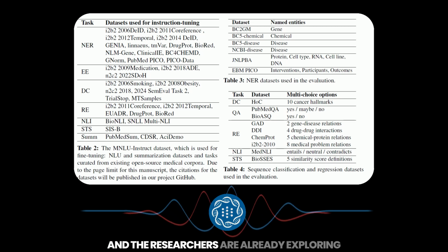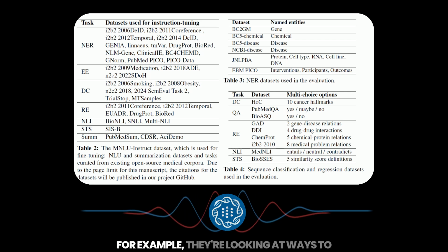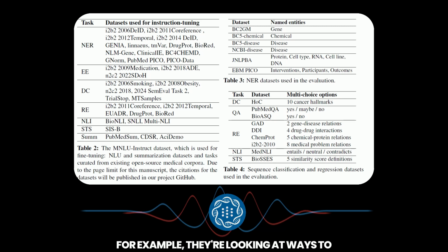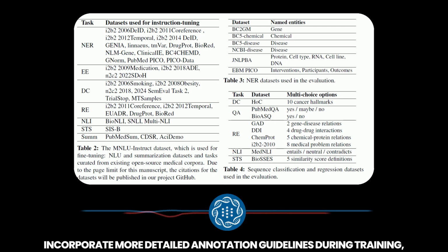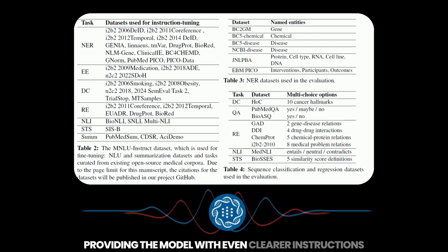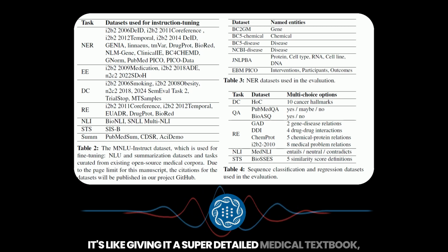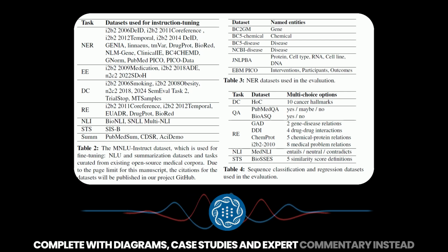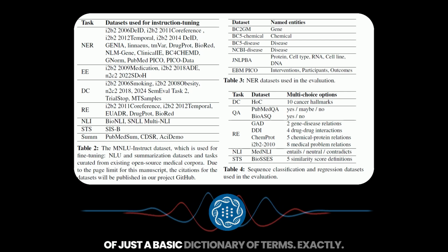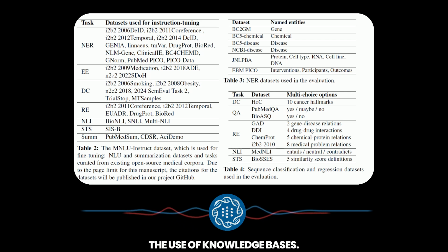Precisely. And the researchers are already exploring some really exciting avenues for improvement, for example. They're looking at ways to incorporate more detailed annotation guidelines during training, providing the model with even clearer instructions and examples to learn from. It's like giving it a super detailed medical textbook complete with diagrams, case studies, and expert commentary instead of just a basic dictionary of terms. Exactly. Another exciting area of exploration is the use of knowledge bases.